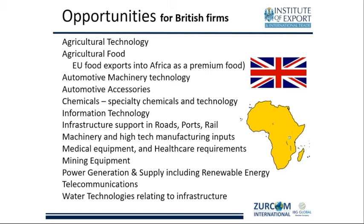So boiling all this down for British business across Africa, there's a list of some of the success areas that my company's been involved in, and I'm sure Natalia can tell you a lot of testimonials from companies that have had sales across Africa. And I can tell you that it is a very good place to come and do business in a new market.